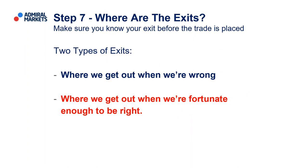And if you remember, step six was about the two types of exits, and it was all about where we get out when we're wrong. But step seven is about where we get out when we're fortunate enough to be right. That's what we're going to be looking at for this session and the next one.